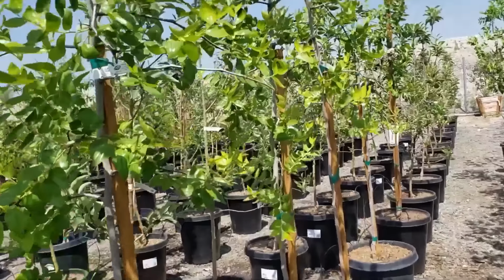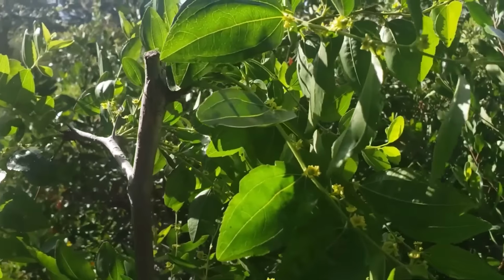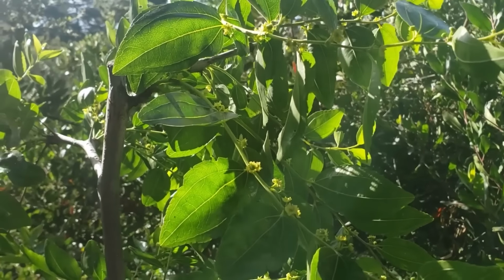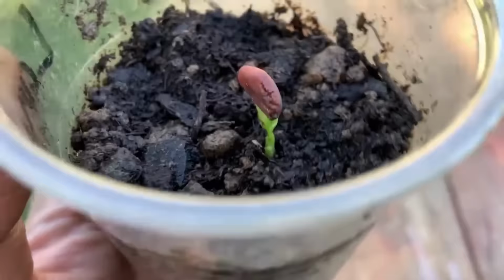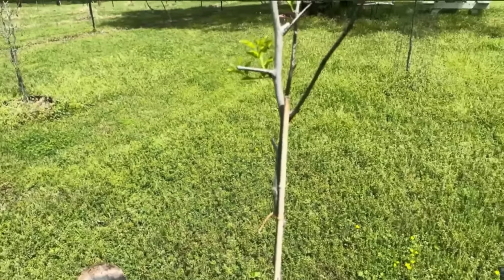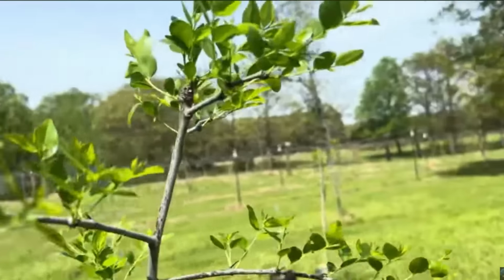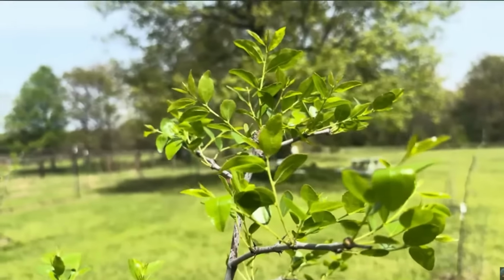Jujube trees grow 15 to 30 feet tall, depending on variety. They prefer full sun and well-drained soil, but they'll grow in clay, sand, or rocky ground that would discourage most crops. Some varieties have thorns, so choose improved cultivars like Li or Lang for easier harvesting. The trees are self-fertile, but produce better with a pollinator.